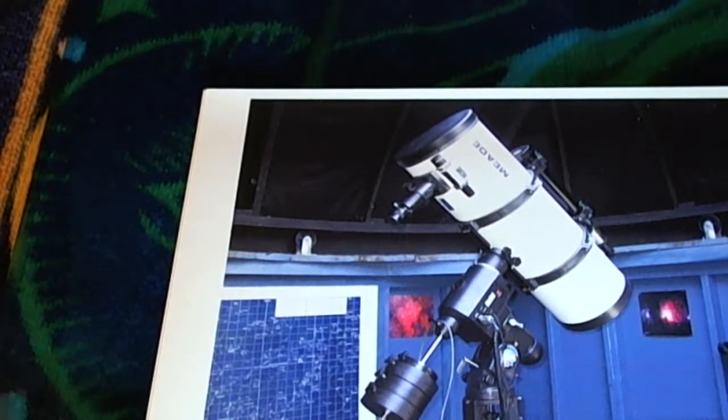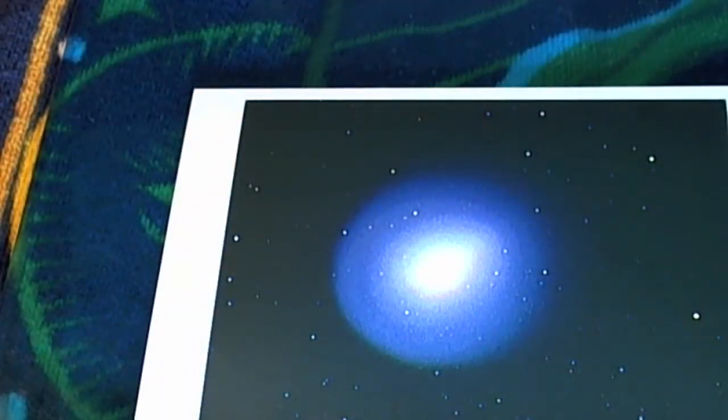This next image I've got coming up, that is a gorgeous image of the comet Holmes. This comet, I can't remember just how many years ago it was. It wasn't that many years ago. I would say maybe around 2005, 2006. I'm not 100% certain.